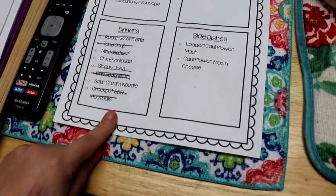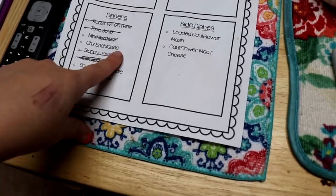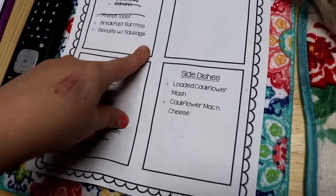So all that's left is chicken enchilada sour cream bake. I already got the rest of this stuff done. I need to make these. I need to make these. And I need to make some pizza crust. And that's it, guys. I think I've done pretty well.